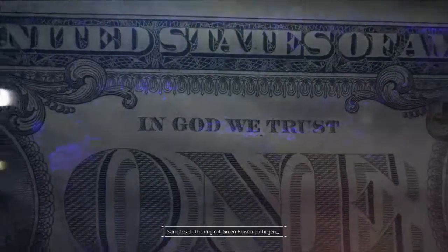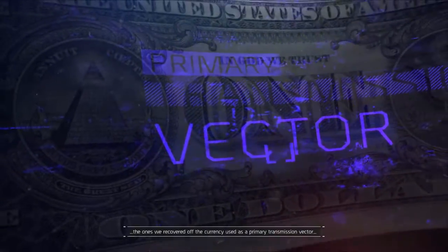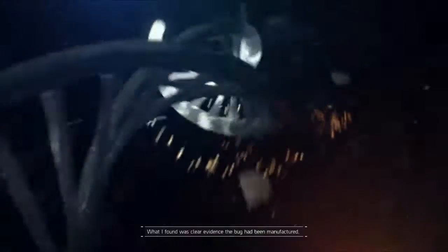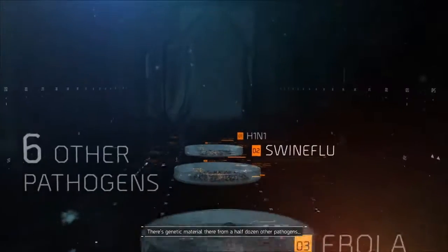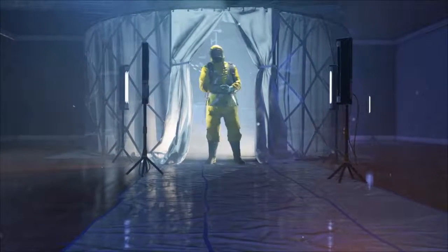Samples of the original green poison pathogen, the ones we recovered off the currency used as a primary transmission vector, let us take a closer look at the virus's basic genome. What I found was clear evidence the bug had been manufactured. There's genetic material there from a half-dozen other pathogens, bolted onto smallpox to make a more efficient killing machine.